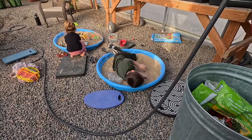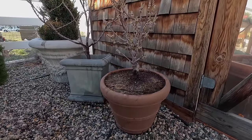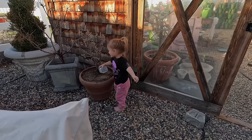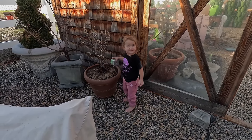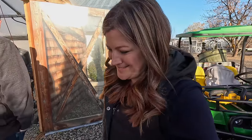Benjamin, are you about ready to fall asleep in there? No? Tell you what though, this pot size worked out just perfectly. What's in, oh, sand? Yeah, she's sanding the top of the plants. You know what, that'll help with fungus gnats. False, nothing helps with fungus gnats.